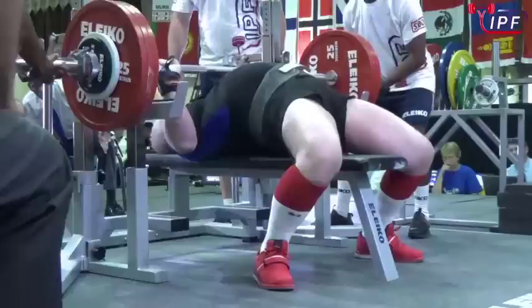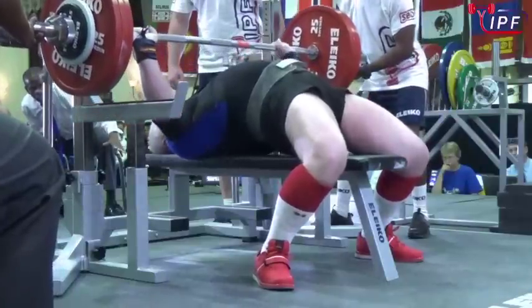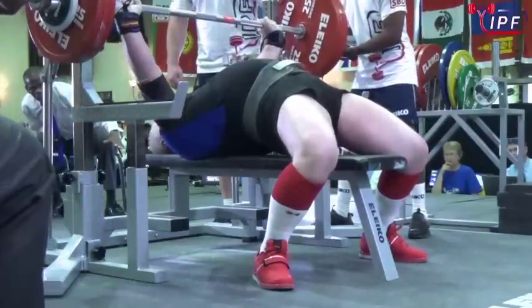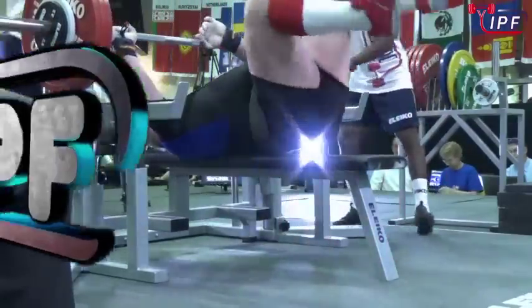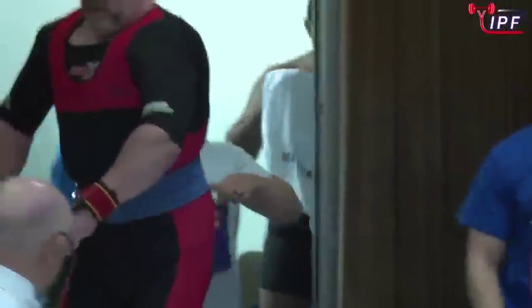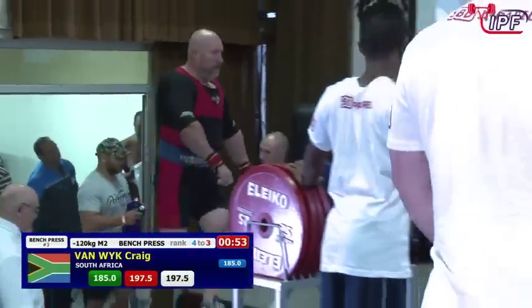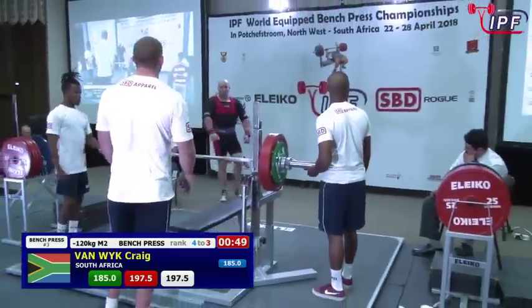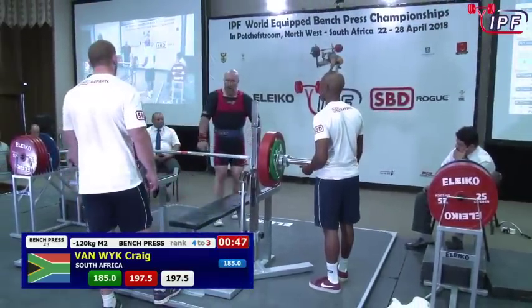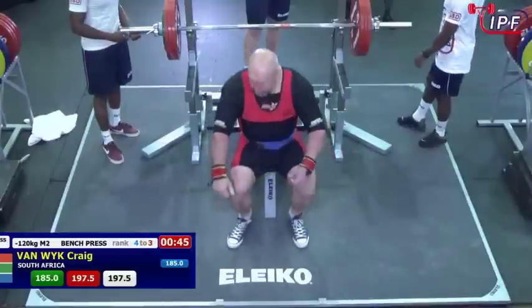Although I'm sure if he'd done that at the end of his second lift, he might have got a telling off from the officials. But once he's won, there's not much you can do. I can't wait to see him on the podium. Getting that last lift in, and nailing a big lift like that for a world title is an awesome feeling. They certainly seem pleased with it.